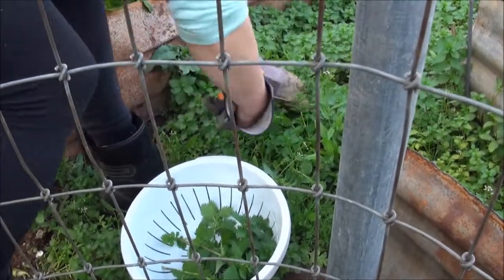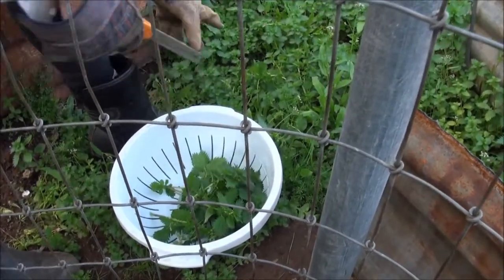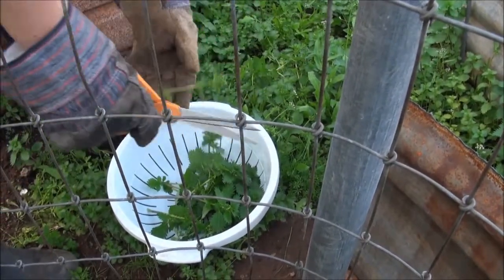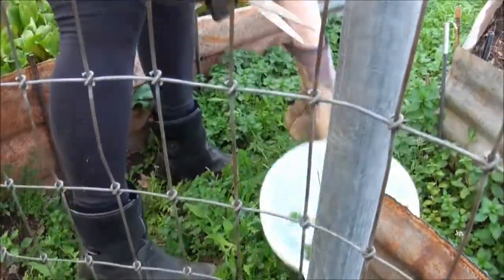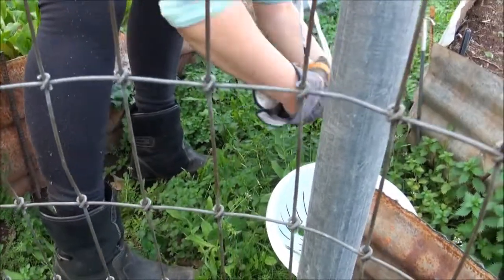That makes sense. So I'm just cutting it because I don't want to kill it. I want it to keep growing, because we have our own superfood here. Yeah. That's a good survival knowledge when you're in the wild, stranded, and you need some nourishment. Yeah. You know what to eat.